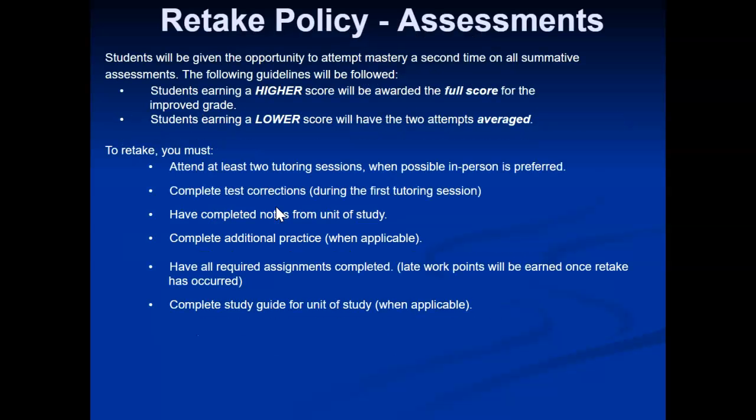Retaking assessments, that would be your big unit test. If you retake a summative assessment or unit test and get a higher score, we'll give you that score. If you get a lower score, we're going to average the 2 scores. In order to do a retake, you must attend at least 2 tutoring sessions. When possible, in person is preferred. Complete test corrections during the first tutoring session.